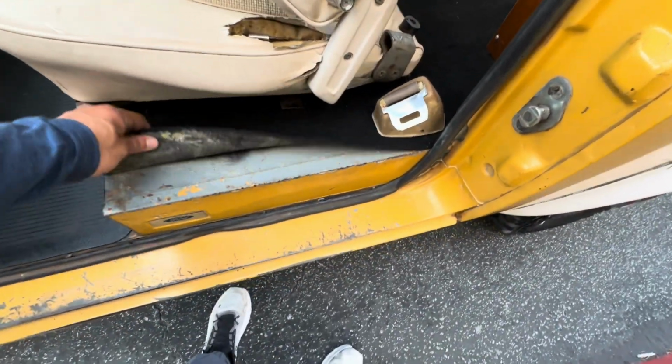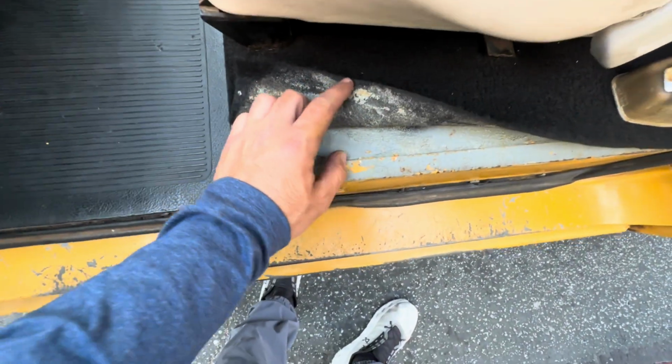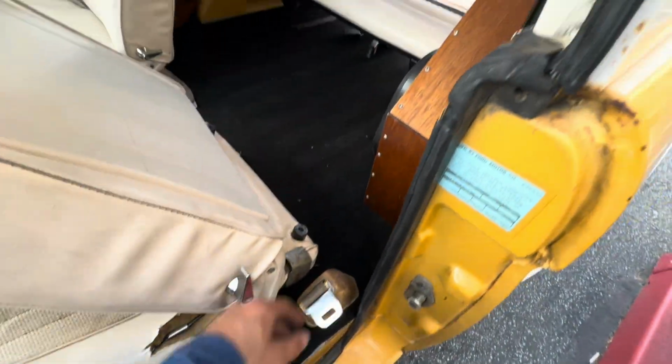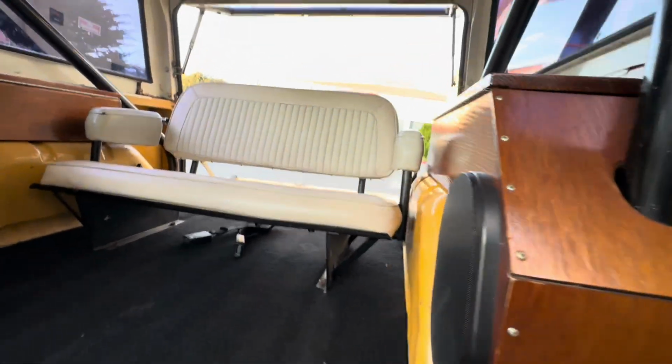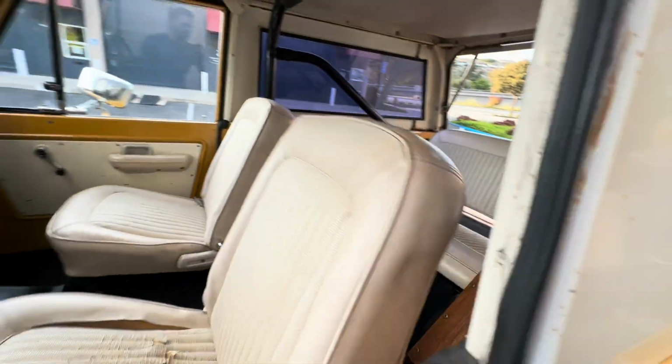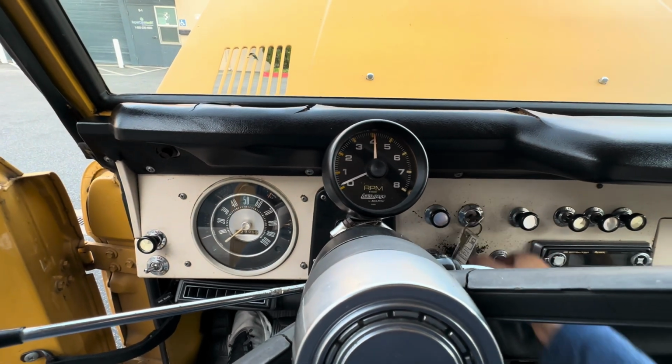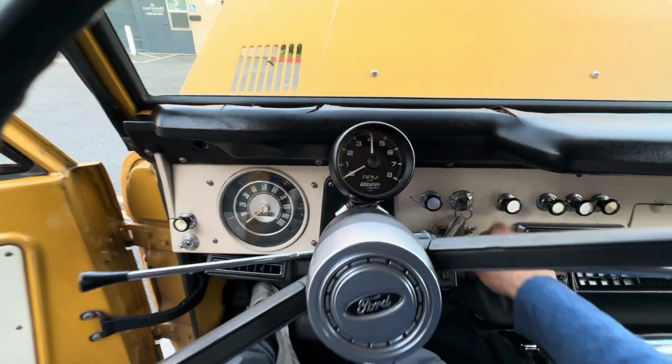And again, this is all glued on. You can see the yellow underneath, the original yellow, but it looks like they put some kind of primer or something to help it from, you know, not rusting or anything. Let's fire her up. All right, let's fire her up.